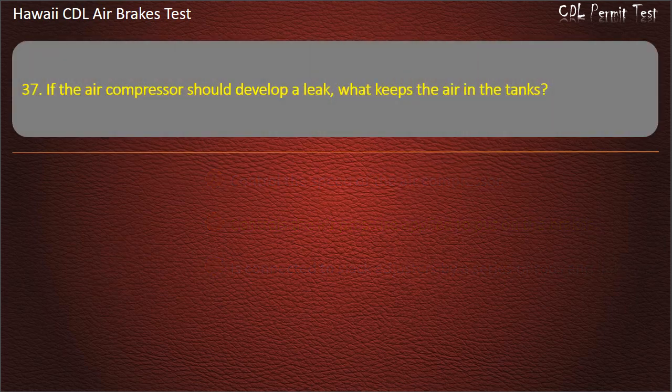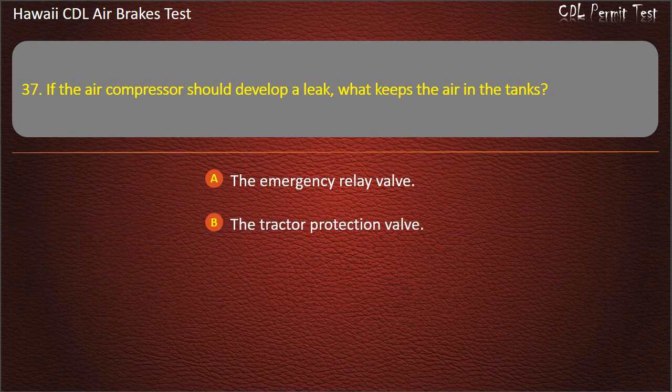Question 37. If the air compressor should develop a leak, what keeps the air in the tanks? The emergency relay valve. The tractor protection valve. The one-way check valve. Answer. The one-way check valve.